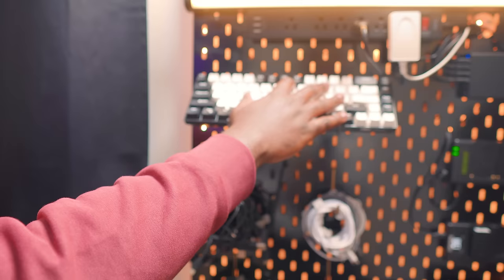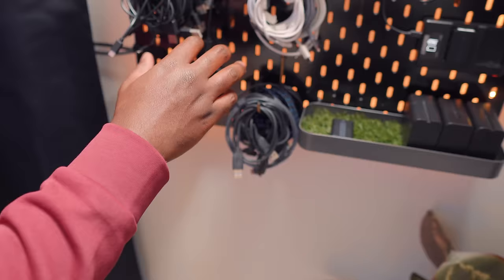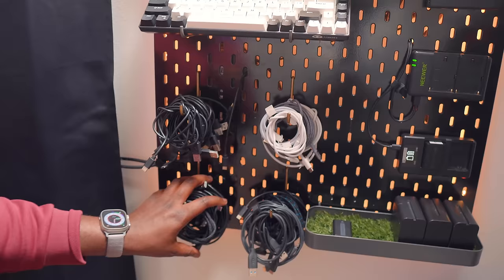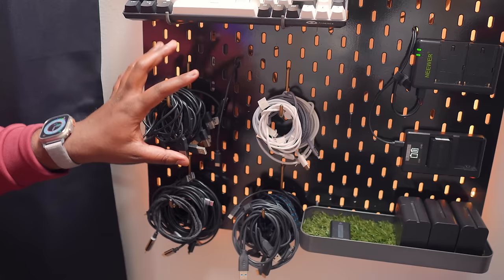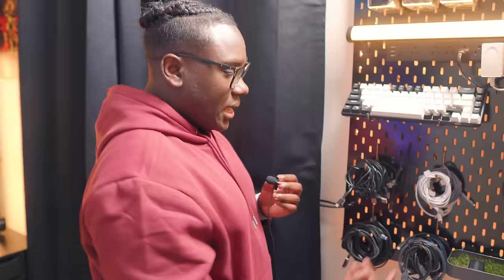And moving down, I have some power stations here to charge my camera batteries and also my monitor batteries. I also have a plethora of cables, but I try to keep them organized. Some of them are just USB Type-C, some are USB-C to USB-C, and I have just white ones on one single peg. And I also have another power accessibility right here, just in case I need to charge something around this area.